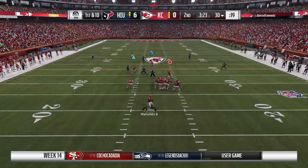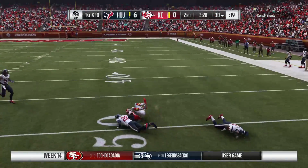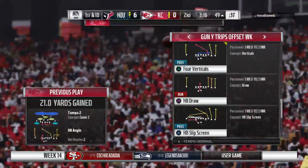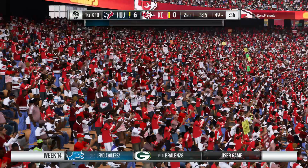Trying to shake off the interception from the last drive. He'll look to throw. And he's got his man out of the backfield. That's complete. And he'll be taken down, but not before he gets into enemy territory.